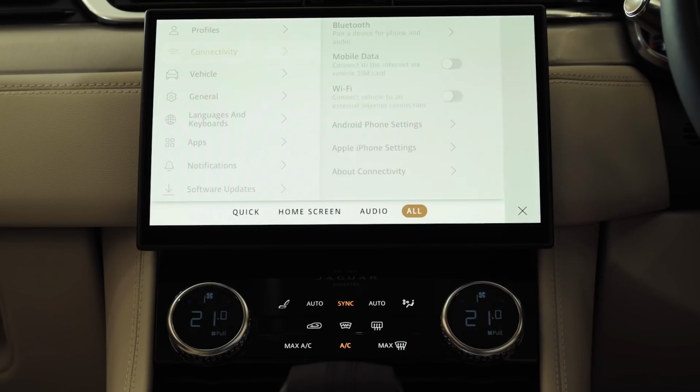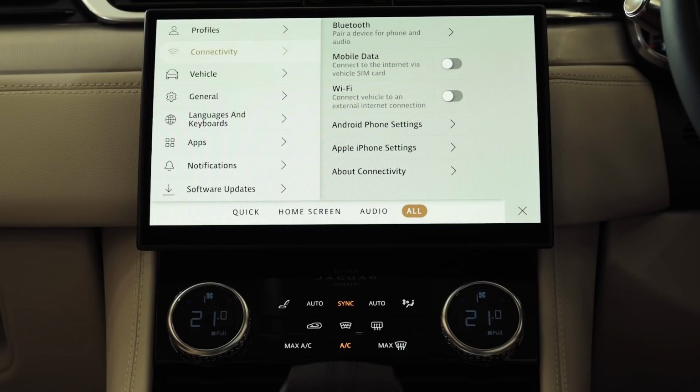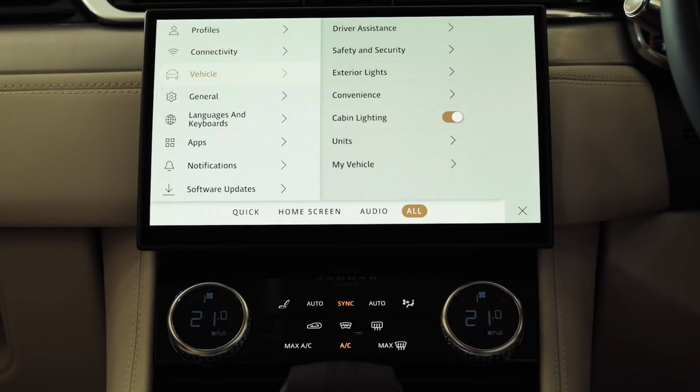Selecting All takes you into the options for driver profiles, connectivity, which includes Bluetooth, mobile data, Wi-Fi connection and settings for CarPlay and Android Auto, vehicle, which allows configuration of driver assistance features like lane keeping and parking aids, security features, exterior light settings, which includes headlamp delay and setting the lights for driving abroad, convenience, which controls the global opening and closing of the windows, units allows customization of display units, and My Vehicle shows the next anticipated service date.